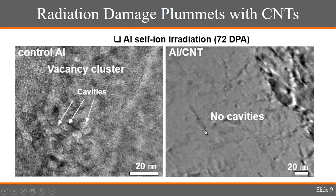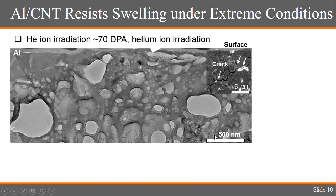Also, we did a self-ion irradiation to simulate the neutron irradiation. It's the same: carbon nanotubes can provide an interface, so the generated interstitials and vacancies can easily recombine, so we don't see any cavities. But in the control aluminum, we can see lots of cavities. We want to see the extreme helium implantation.